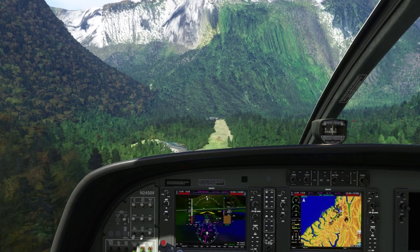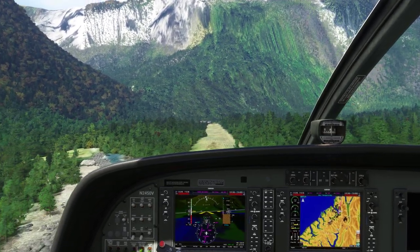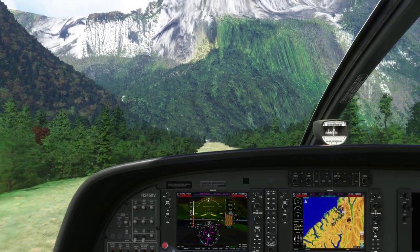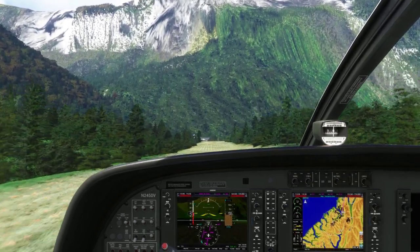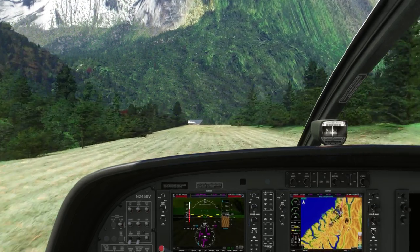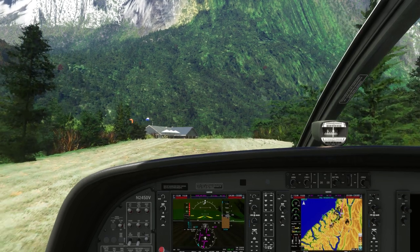Looking pretty good. All right, there's our flare. Power's coming off. Nose is coming down. Welcome to Quintin Lodge.